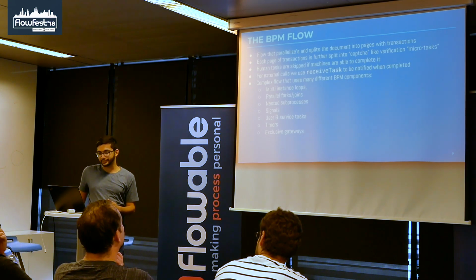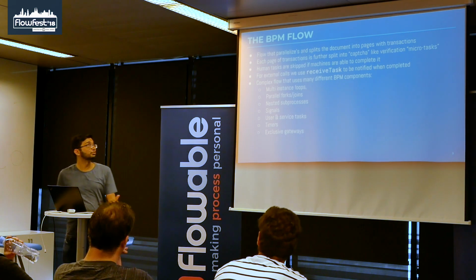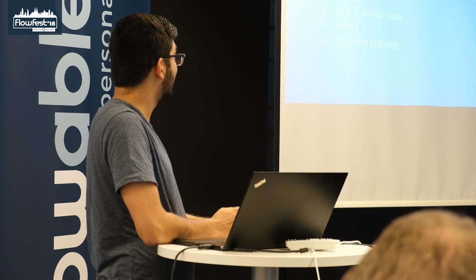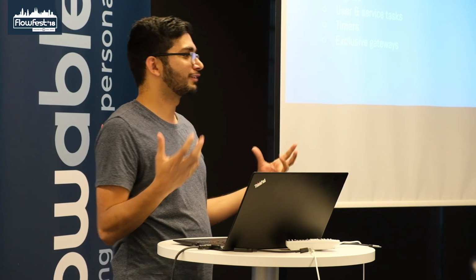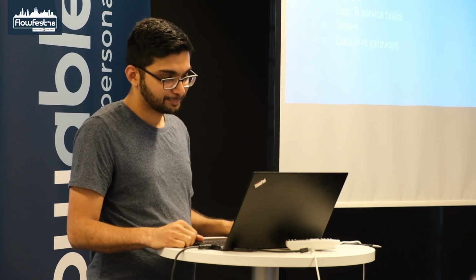So as far as BPM components, I think if you name it, we use it. We rely heavily on multi-instance loops, parallel forks, nested subprocesses, user signals. There are a lot of service tasks, user tasks, timers, explicit gateways. I think we're a good example of using all BPM constructs because of how complex the flow is. It sounds like it would be a simple thing to analyze and verify a bank statement, but over the years we've added so many different conditions and changes to the flow that it's pretty complex at this point. But it works well.